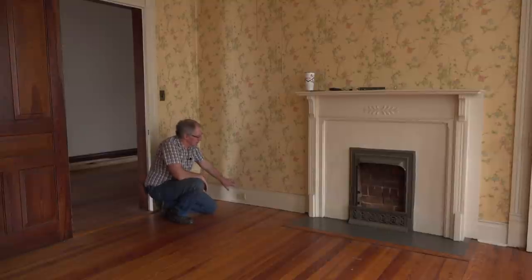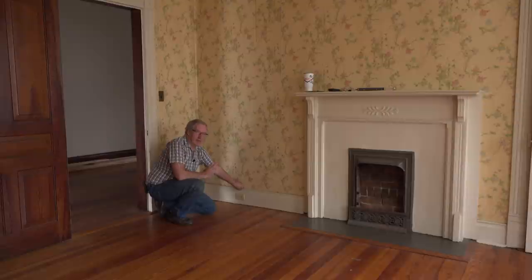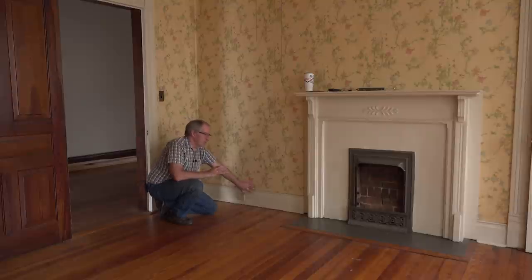The other thing I'd like to point out is the baseboards here. These are not the original vintage baseboards. It looks to us like somebody took out the originals and then replaced it with these. If you go around the house, you'll find that everywhere else, the baseboards are very ornate. Even in the upstairs bedrooms.